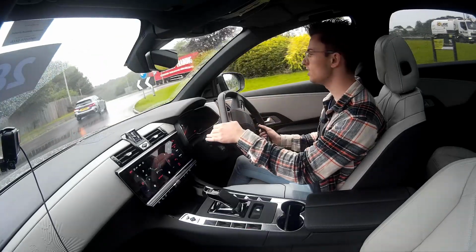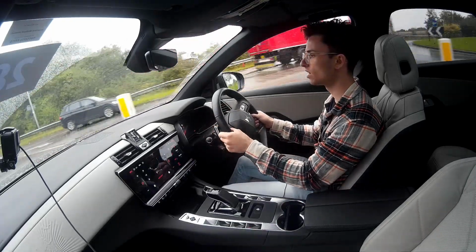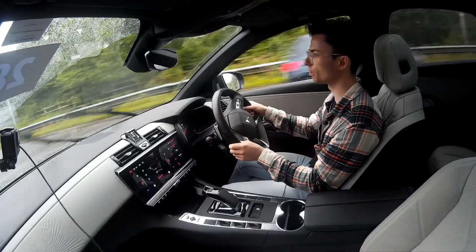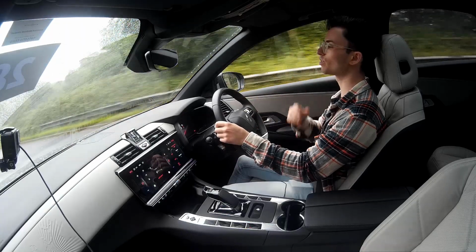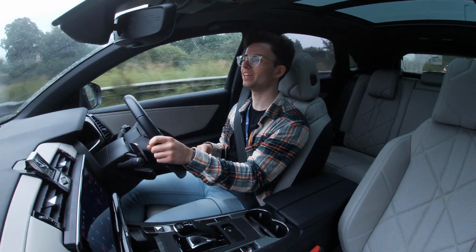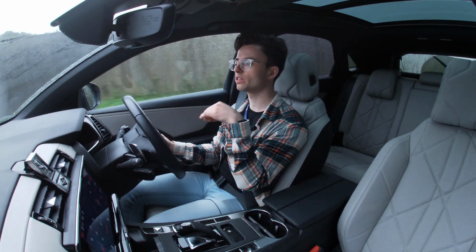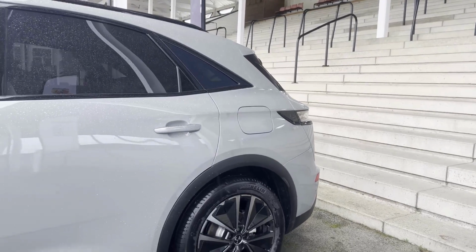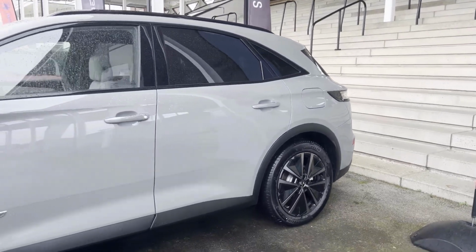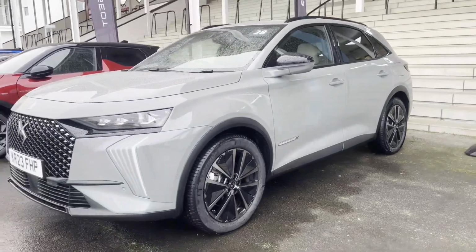The steering is very light. It's not particularly connected. It's also very vague on centre, so the car doesn't dart about. It's not that kind of car. It's not designed to be sporty. It's designed to be luxurious, refined, and just waft you about almost, in excessive comfort, of course, the French way.